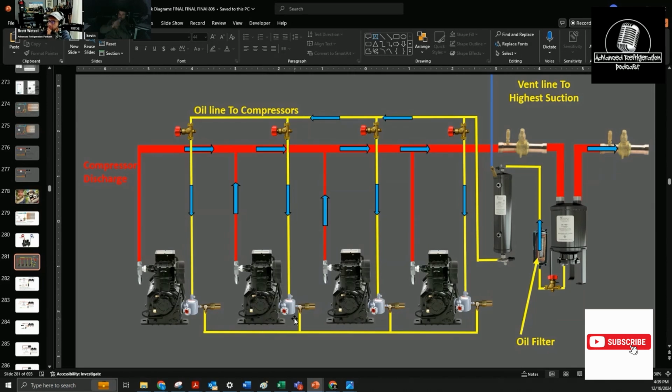For sure. The other thing is it also depends on the system that you have. There could be other things affecting low oil pressure rather than just not enough oil. You could potentially have, like in this instance, all these compressors basically externally equalized on the oil pot.